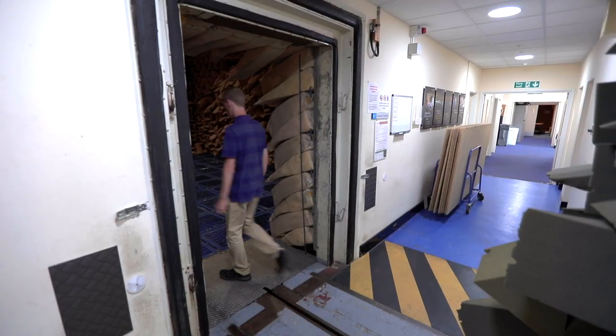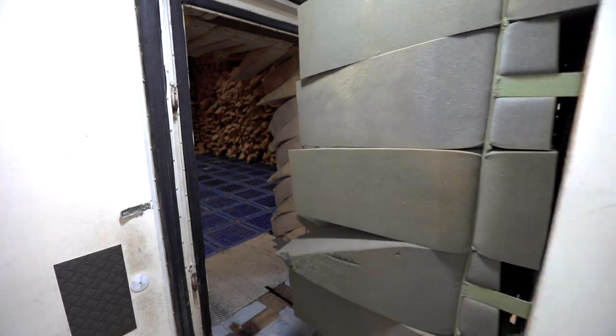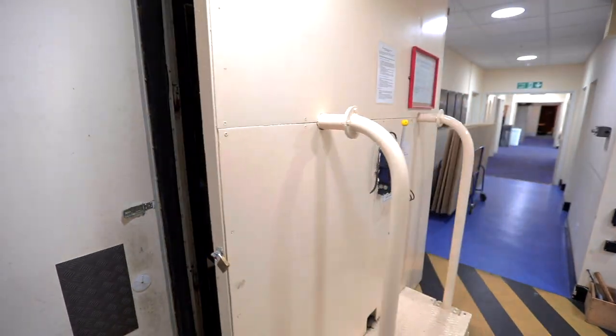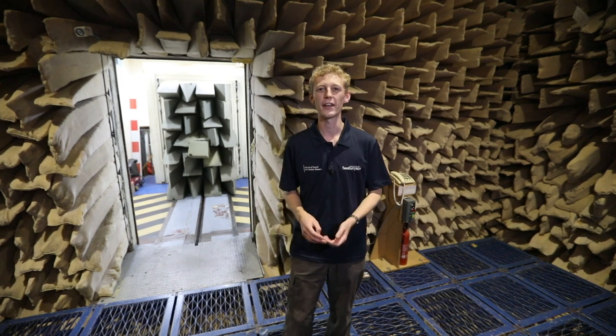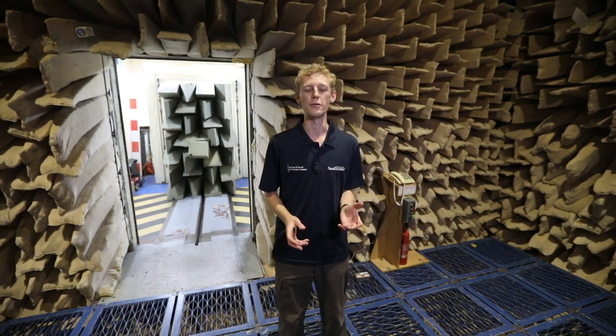When you're working in here with the door shut, you need to make sure there's someone outside who also knows that you're in here, and they can monitor you via the cameras if need be. This will all be covered in your anechoic chamber induction, which you'll need to do if you're working in this room.